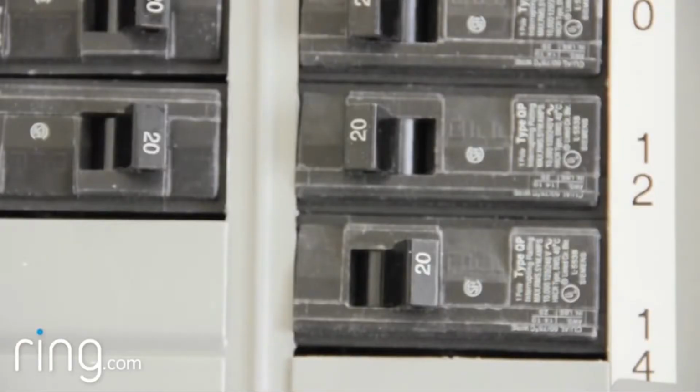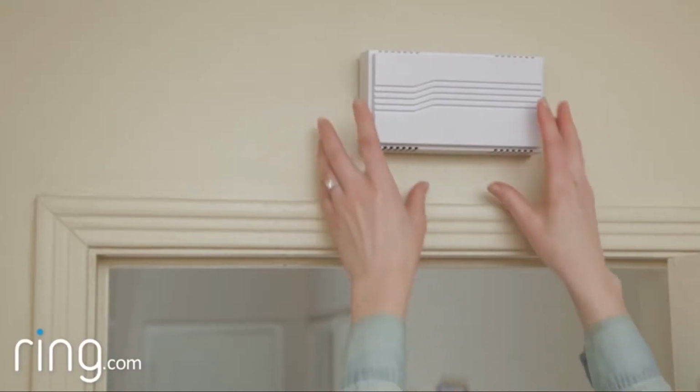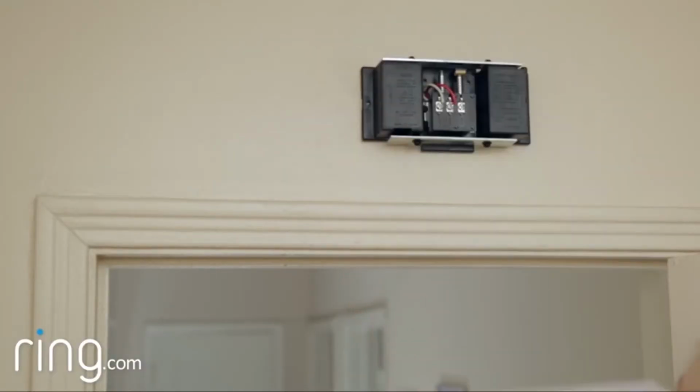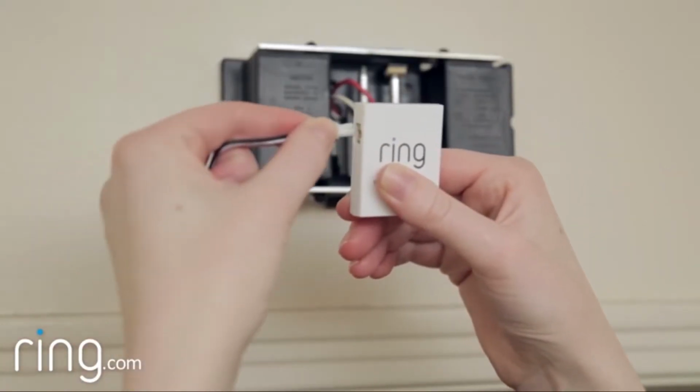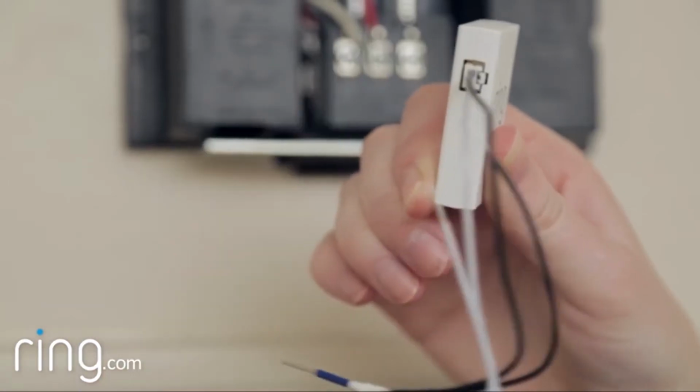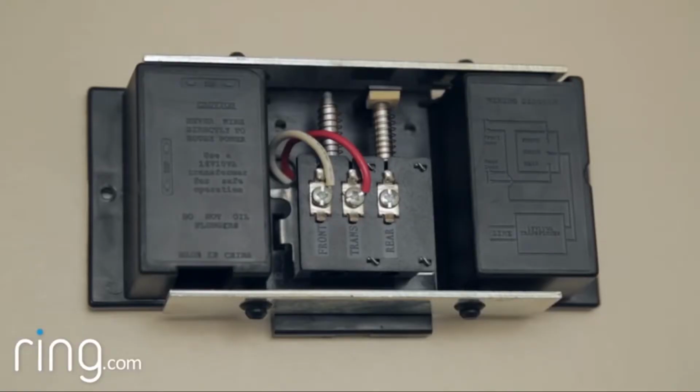It's exactly the same part and is completely harmless. It just doesn't have a pretty plastic enclosure. Make sure power to your doorbell is still switched off at the breaker. Then locate your internal doorbell and remove the cover. Next, attach the wire harness to the Pro Power Kit, making sure it snaps into place. Look for 2 wires on your doorbell kit. If there are more than 2, look for a wire labeled front and one labeled transformer.